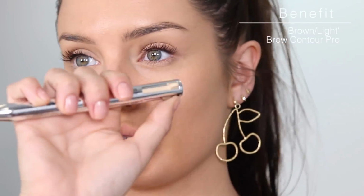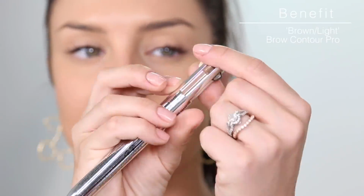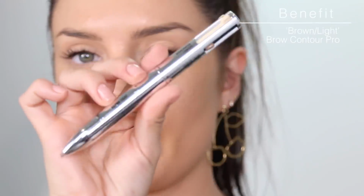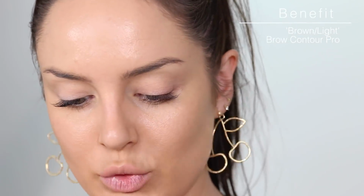So the idea is it's like one of those pens that you use in school, and you can click down whatever color you want. So I will take the lighter shade. This one's in Brown Light, by the way. So the color brown is the color of the brow pencil, and light is the color of the skin tone that it will match. Now it doesn't have a spoolie, which is one thing that I wish that they had.